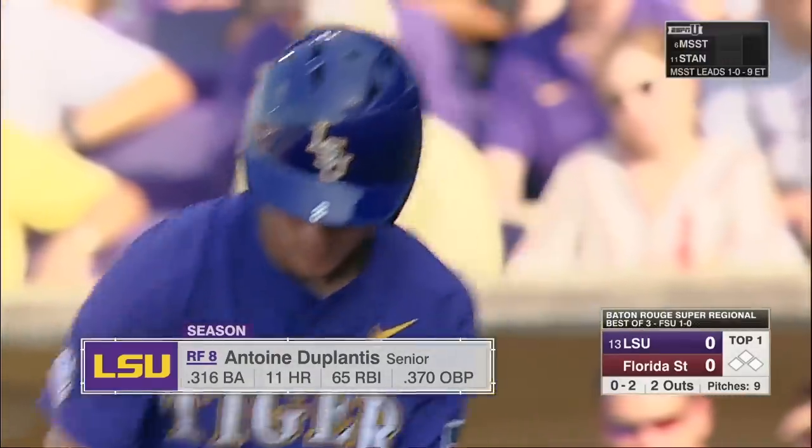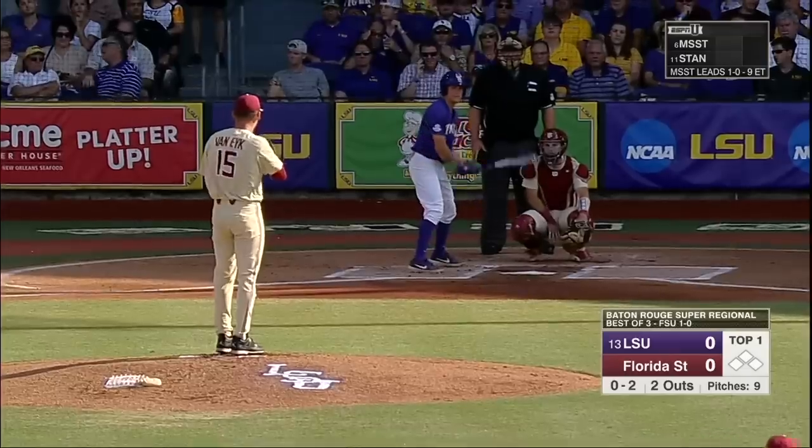Three pitch arsenal for Van Eyck. That changeup when it's working, the curveball for strikes.